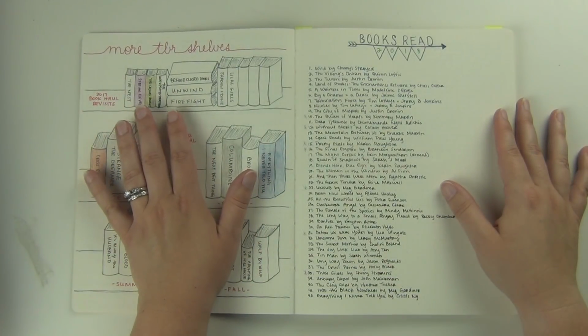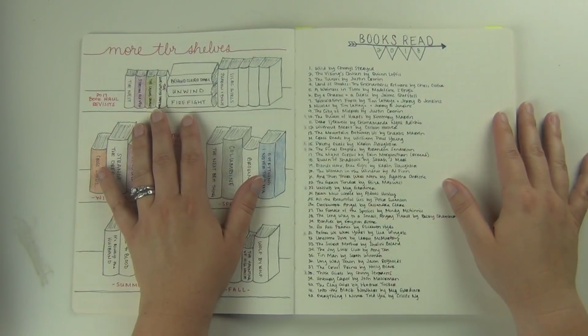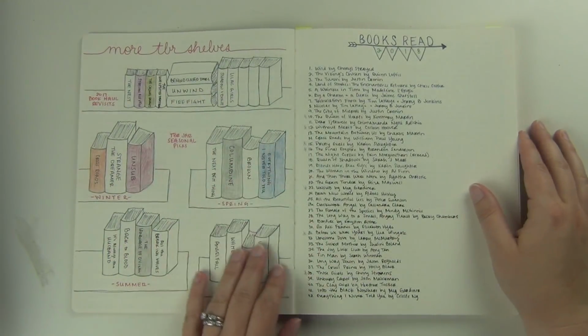But I'm thinking about not picking a book next year when I do my book haul revisits. I'm thinking about just revisiting the haul and that's it, but maybe not making a commitment to read 12 of those books, just because it got to be a little bit too much with everything else I was doing.